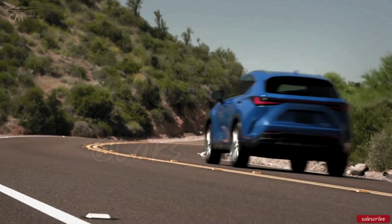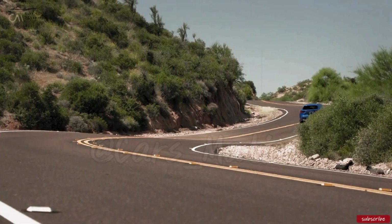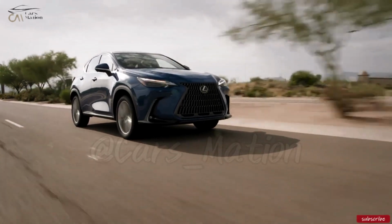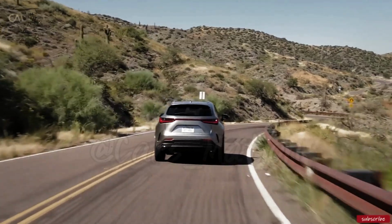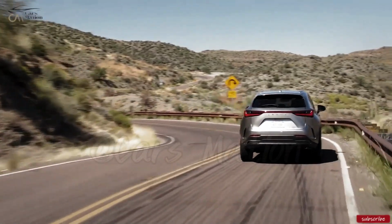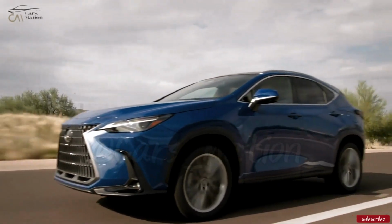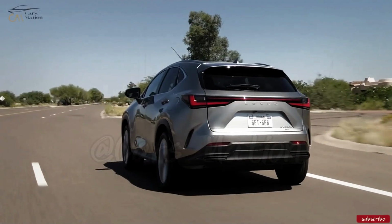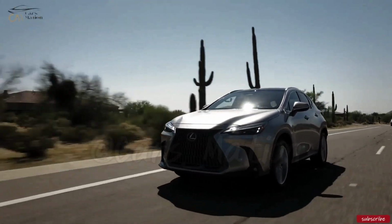The first vehicle we test drove was a mid-range NX 350, which completed a 0 to 60 miles per hour sprint in 6.6 seconds. The hybrid NX 350h has the best EPA ratings of any NX model at 41 miles per gallon in the city and 37 miles per gallon on the highway. The fuel economy for the base NX 250 is 26 miles per gallon in the city and 33 miles per gallon on the highway. The maximum EPA ratings for the turbocharged NX 350 are 22/29 miles per gallon city/highway.